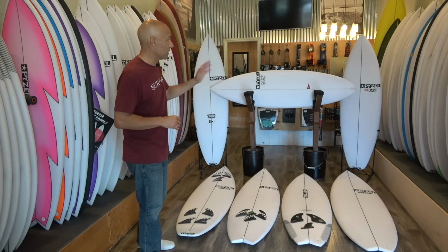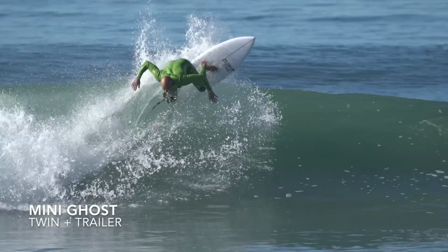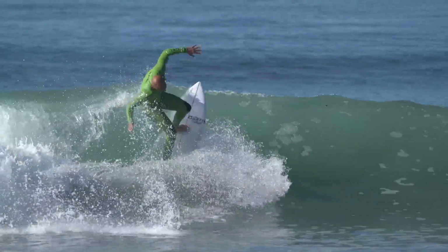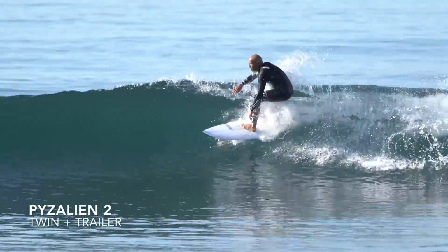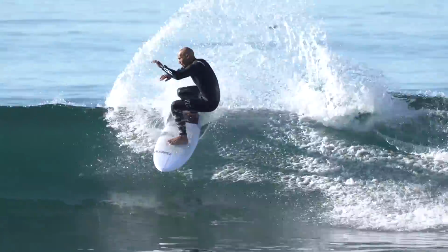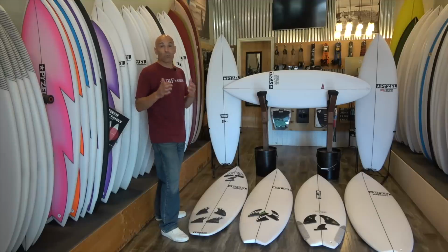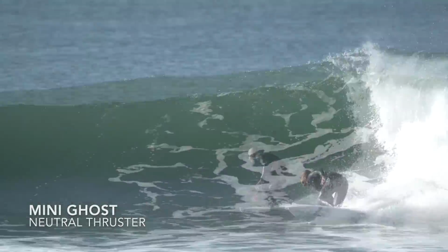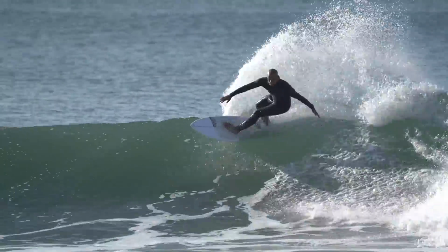Now going into your daily drivers, let's say your Mini Ghost, Squash Tail or Round Tail, Pyzalien 2 or Phantom, definitely quad. I say mess around with a twin plus trailer in smaller surf. You're gonna have a lot of fun. And for you thruster guys, I really felt like the neutral template, like John, my neutral template, maybe even the Performers in FCS2, that's a great combination of carving and pivot and go great in all of the performance boards and your dailies.